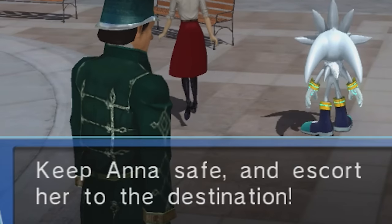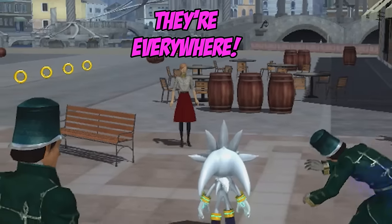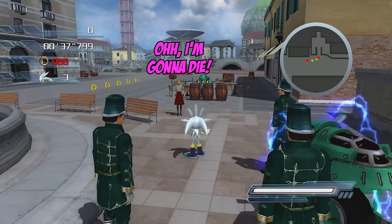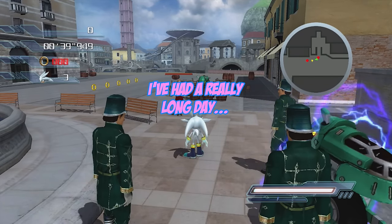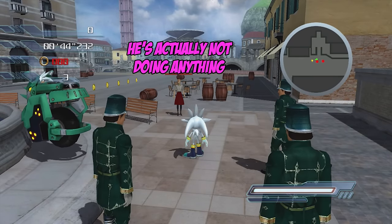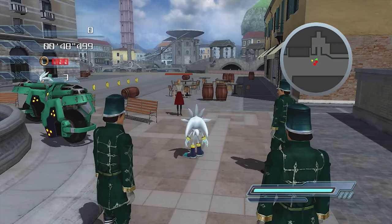Keep Anna safe in his quarter to the destination. Oh my God, Silver! They're everywhere! Help me! Oh, they're coming! I'm gonna die! I've had a really long day. Oh my God, he's actually not doing anything. Wow, I think they're vibing, bro. I think they're chill.